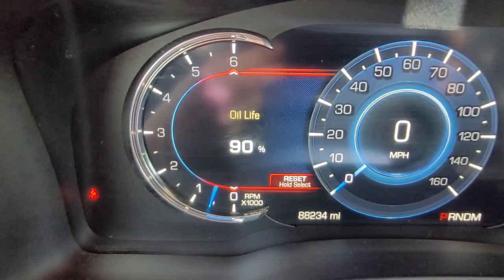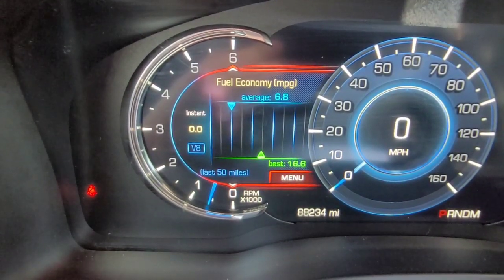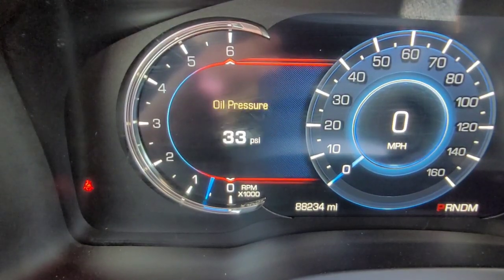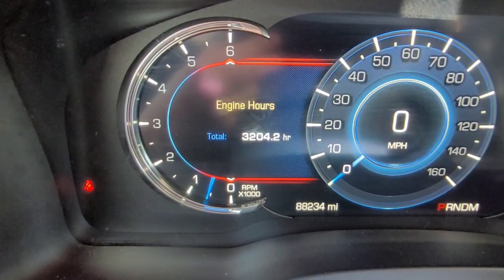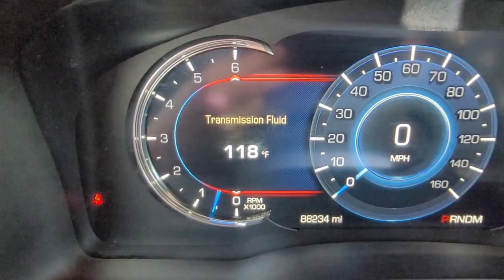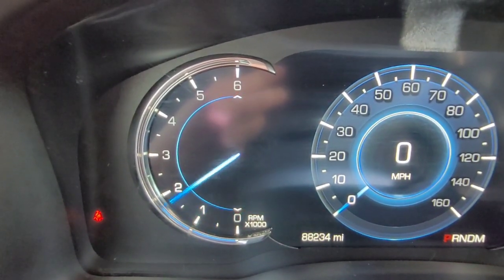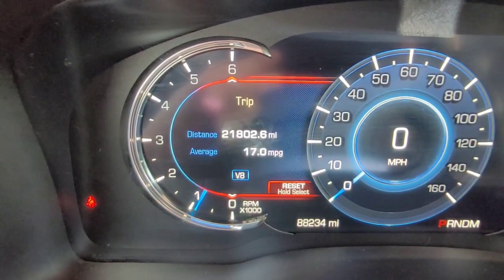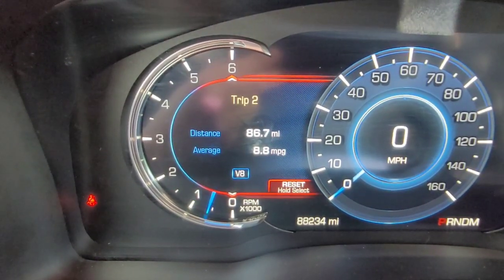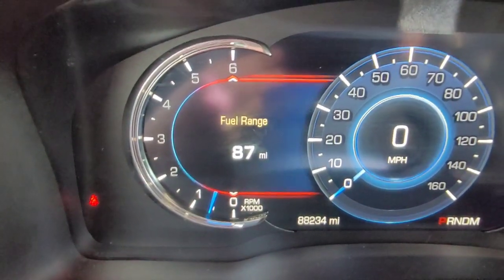So you can see your oil life, you can see your tire pressure, you've got your fuel economy, your battery voltage, your oil pressure, the total engine hours, your transmission fluid temperature, and a blank screen if you just want to see the whole tachometer. You've also got a tripometer, a second tripometer, a compass, and back to your range.